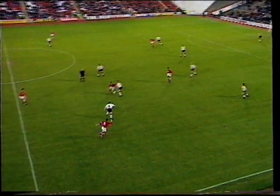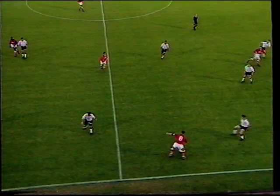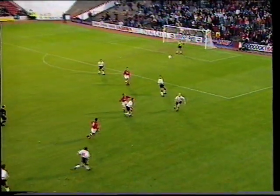But that's football, you just got to get on with it, and hopefully we can turn it around in the second half and come out with a win. We'll see how it goes. Thanks a lot, Danny. Well, that's absolutely right. It's in the papers tomorrow is the goal. It stands, and it's 1-1.